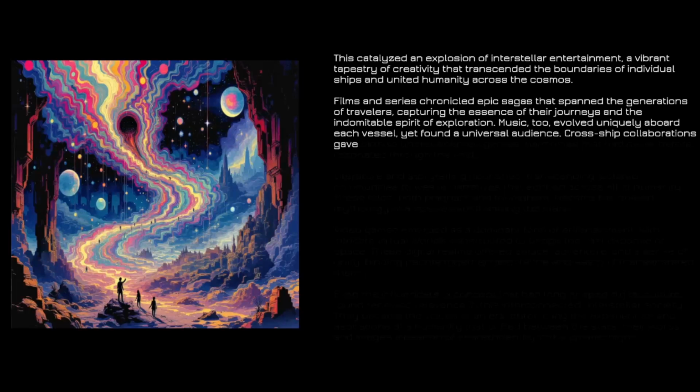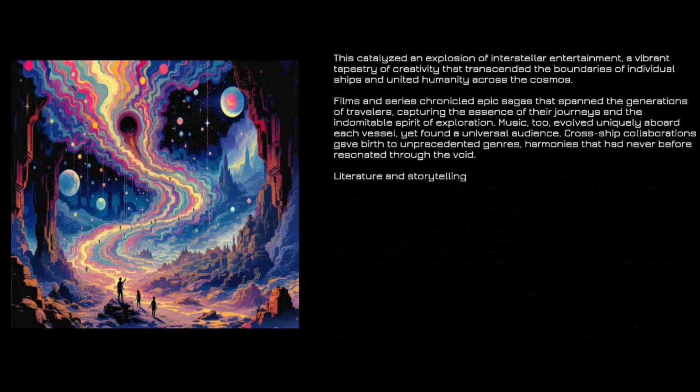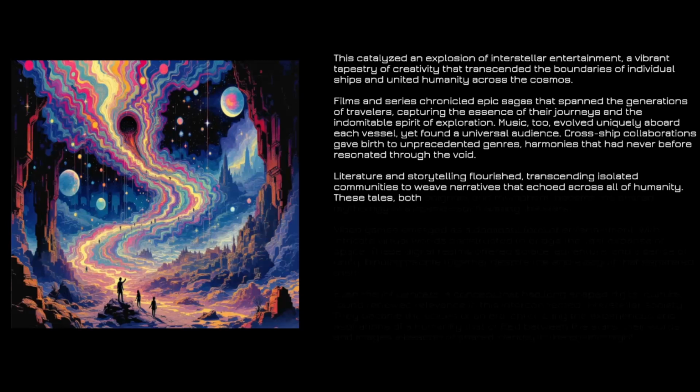Cross-ship collaborations gave birth to unprecedented genres, harmonies that had never before resonated through the void. Literature and storytelling flourished, transcending isolated communities to weave narratives that echoed across all of humanity. These tales, both poignant and triumphant, became the shared mythology of a species adrift among the stars.